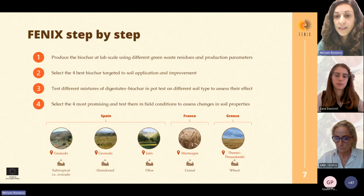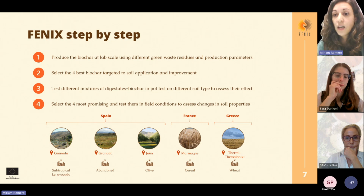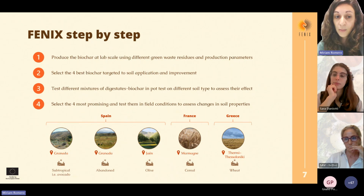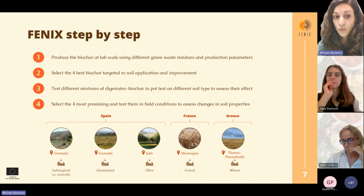So step by step, what we're going to do. We're going to produce biochar at lab scale using these different kinds of green waste that we mentioned before, in order to find the characteristics desired for soil application. After producing 36 types of biochar, combining different production parameters, we select the four best ones, targeted for soil application and improvement.